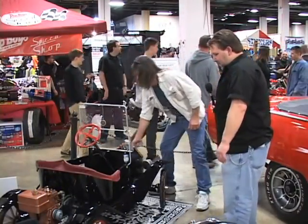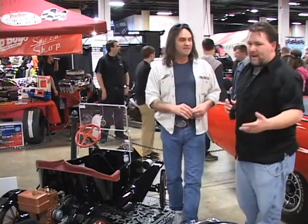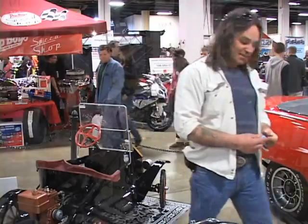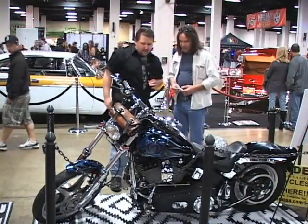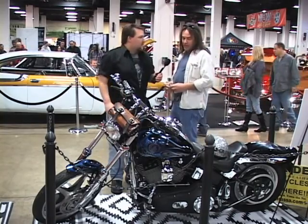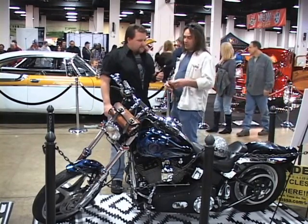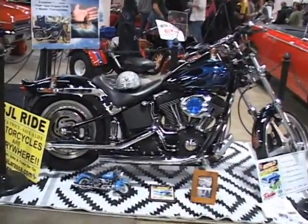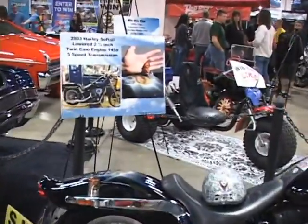Now, we'll go back to one of the things I think you need for the bike ride, which is the motorcycle. So the last thing you've got for the bike ride is the motorcycle. Tell us a little bit of the history of this. I bought the bike just a year ago, and it's a 2003 Night Train, which is a 100-year anniversary bike.